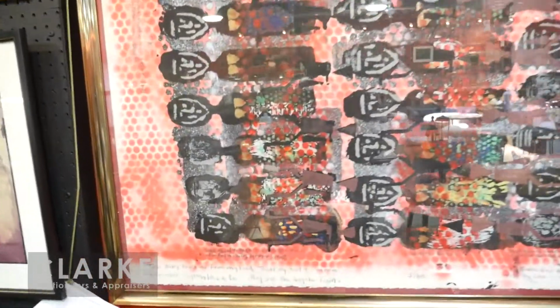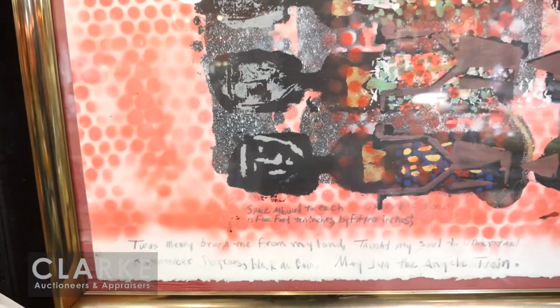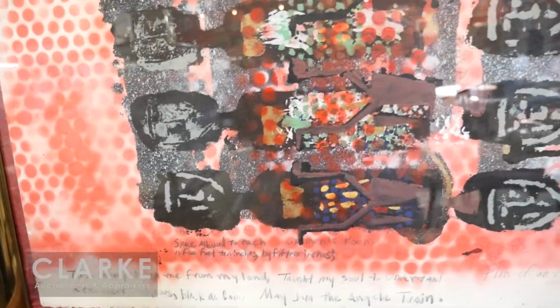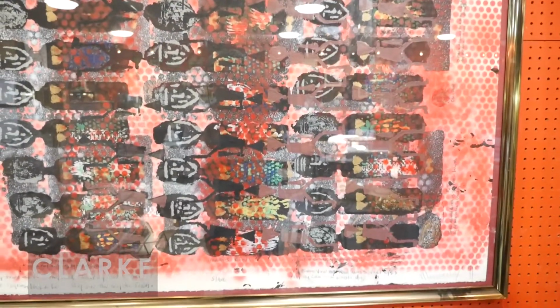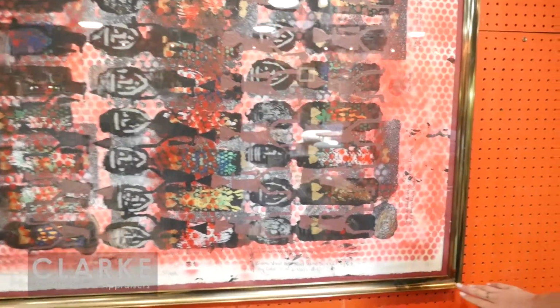This was painted in 1991, and it's called Plan of an African Ship's Lower Deck. So here we have what is actually a really appealing, repetitive composition with a lot of layers and elements going on here. It is a mixed media work. It is an original painting. Signed and dated down here in the corner.